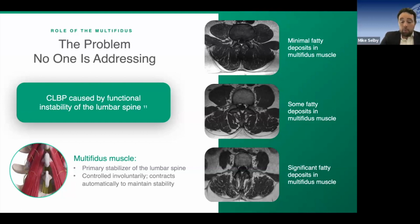So the multifidus muscle is the primary stabilizer of the lumbar spine, and it is basically working all the time in an involuntary way to maintain stability. So it's there working away in the background, keeping our spine stable effectively for us, or one of the stabilizers.